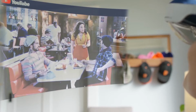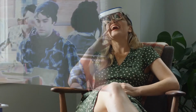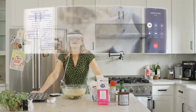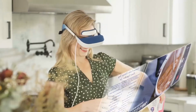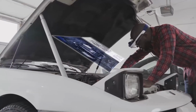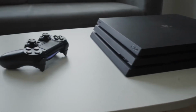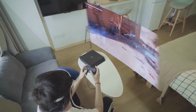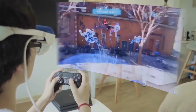In your spare time, you can also watch your favorite TV shows and enjoy the breeze it brings to you without holding the phone. Multitasking in a futuristic way, you can even cook with the help of augmented reality. And DIY jobs will be easier with hands-free visual help. Gamers, get ready to play your favorite games in a completely new way and have a glimpse of the future by wearing the DreamGlass Air.